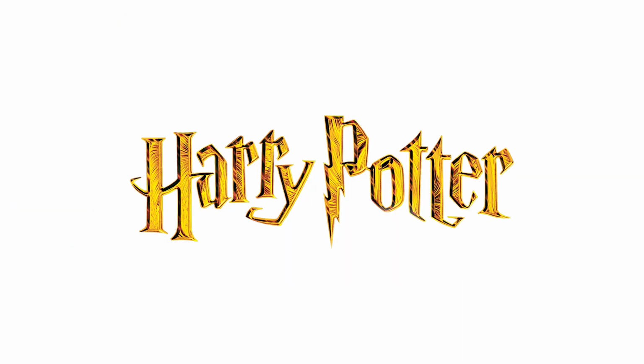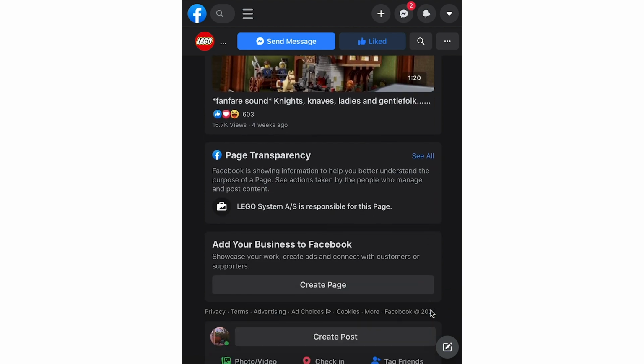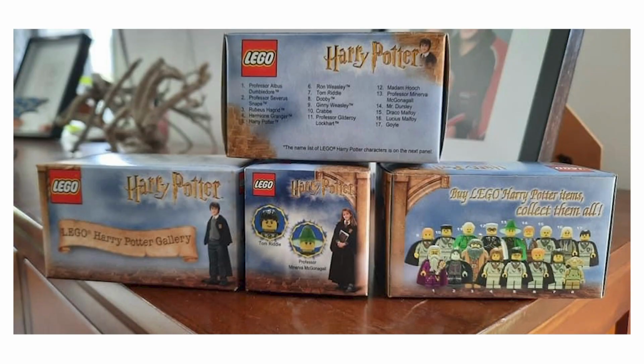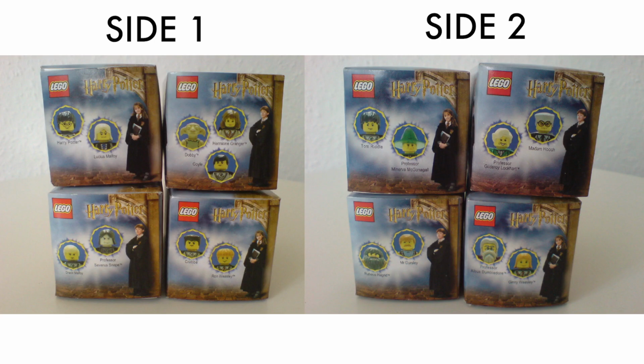Speaking of earlier LEGO Harry Potter waves, back in 2002, LEGO had a limited release set, which has truly become lost. I discovered this particular set while scrolling on Facebook when I came across a post which was bragging about this particularly rare set. The post showed a box of minifigure packs, and they advertised yellow skin minifigures from the LEGO Harry Potter waves of the Philosopher's Stone and Chamber of Secrets. These were called the LEGO Harry Potter Gallery, and each box came with 4 to 5 minifigures, so altogether you had 17 minifigures to collect.